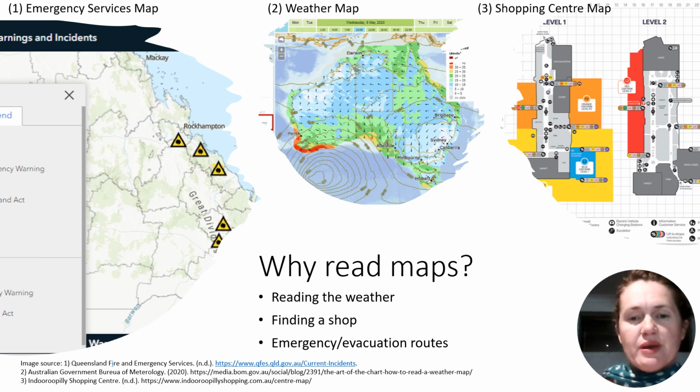So why should we read maps? Well, maps are ubiquitous in everyday life. We use them daily to make decisions and to navigate. Some examples, simple ones, include reading the weather. We decide what to wear, finding a specific shop in a shopping centre, or locating emergencies and evacuation routes.